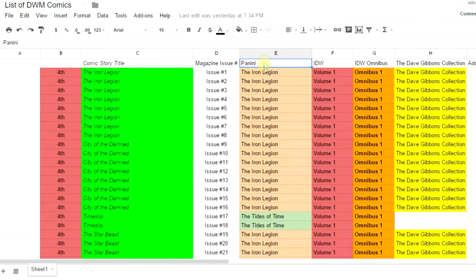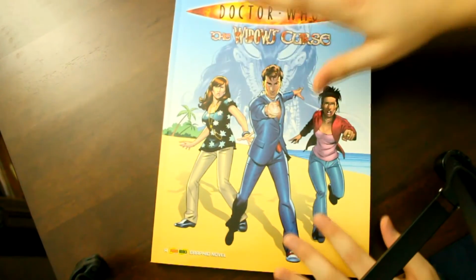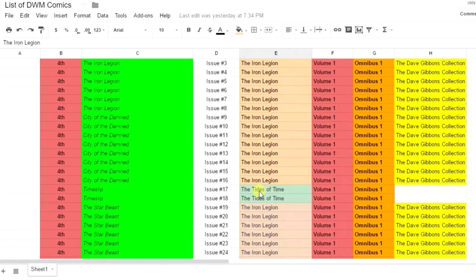As you can see in the Panini column, Doctor Who The Iron Legion, which was a release that is very similar in size to this, definitely a bit skinnier than this, but around the same size and in black and white. The Iron Legion collects issues 1 to 38, except for issues 17 and 18. Those are collected strangely enough, in the Tides of Time, even though that's a 4th Doctor comic.